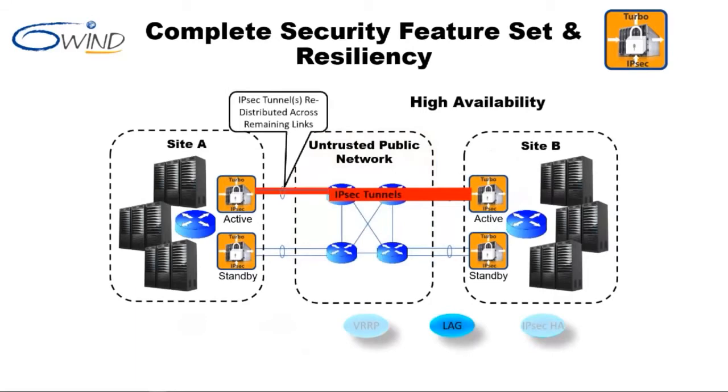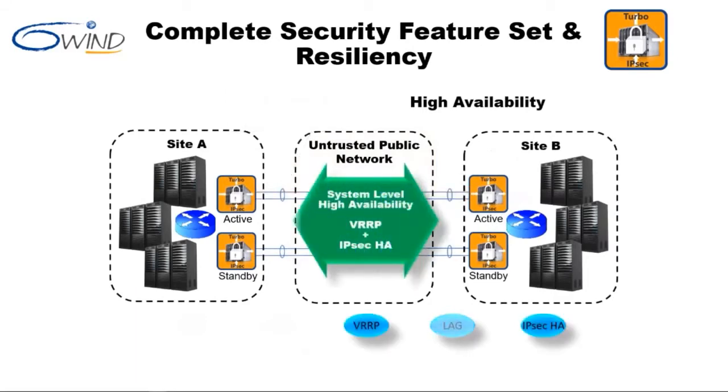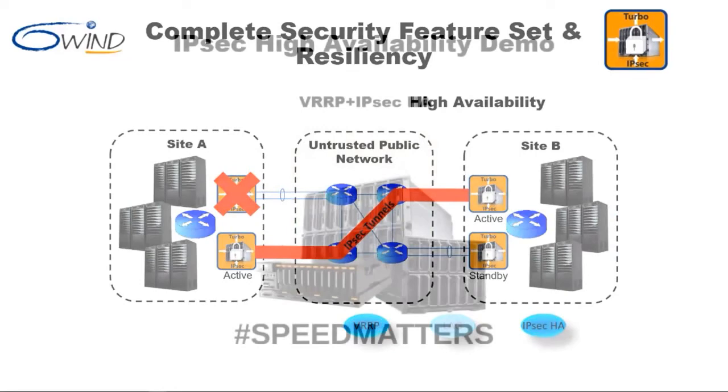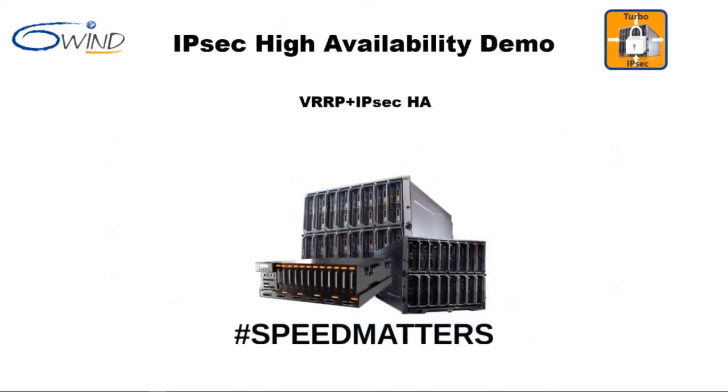At system level, we combine VRRP and IPsec HA. VRRP is configured on each side between the active and standby security gateways. When one security gateway fails, this is detected and HA activity swap is automatically triggered. Thanks to the Turbo IPsec HA mechanism, IPsec tunnels are already pre-configured on the formerly standby newly active security gateway, and traffic flows without any interruption.